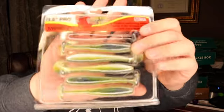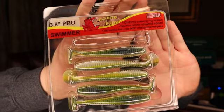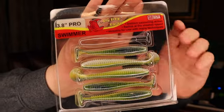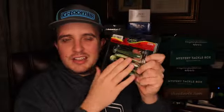Up next, we have Big Bite Baits Pro Swimmer. There we go, a little 3.8-inch Big Bite Baits. Sorry if you guys can't see for the glare. But that right there will definitely get bit in the winter time, those cold winter months. The little small swim baits just get the job done, and you can't go wrong with them really any time of year.